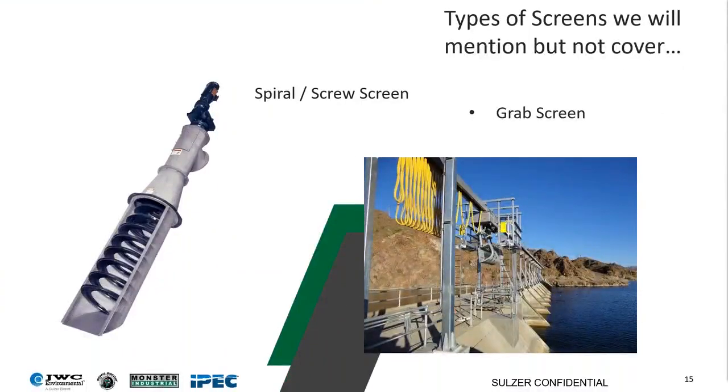Just very quickly, though, I want to show you these two because I'll mention them in a couple of spots in the presentation. I just want you to understand what I'm talking about, even though we're not going to discuss them in detail. So we've got on the left there, the spiral screw screen. And on the right-hand side, we see a grab screen, the Bosker type. Now, I'll mention these again, so this way you have a reference to what I'm talking about. So let's get started by taking a look then at the bar screen.